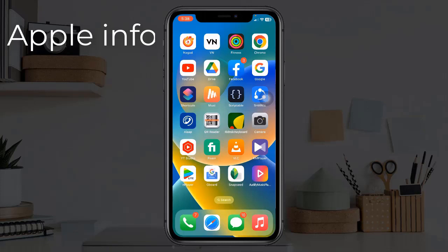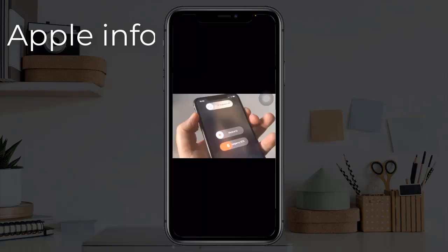Solution 1. Restart your iPhone. Quickly press and release the volume up button. Next, quickly press and release the volume down button. Finally, press and hold the side or power button until you see the Apple logo.